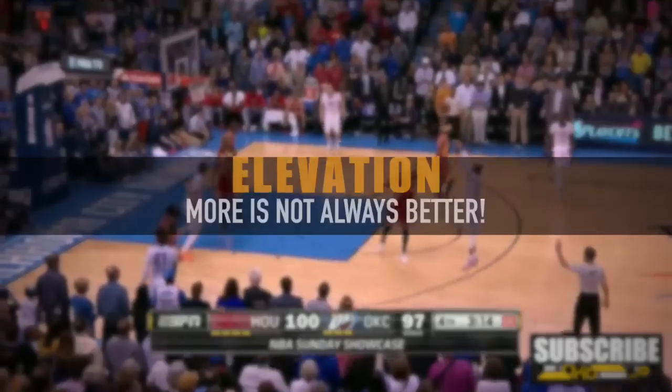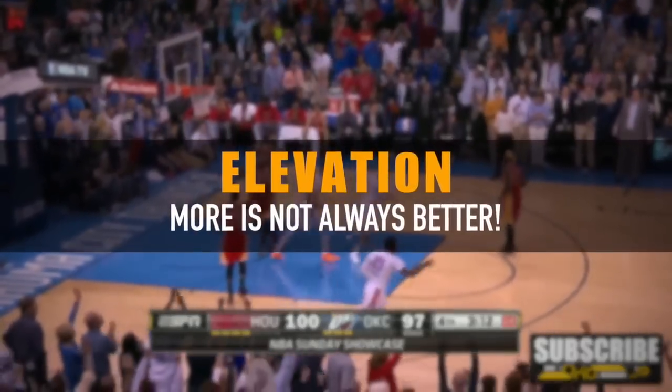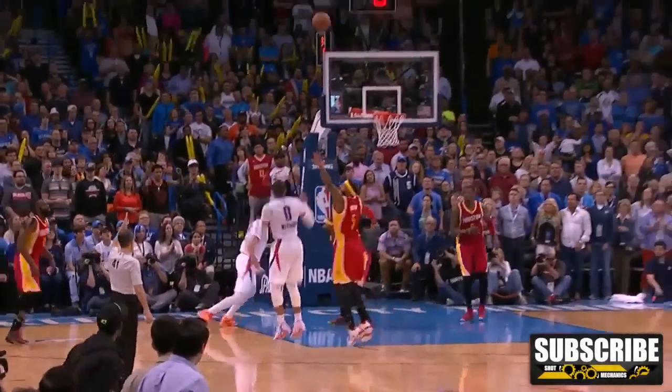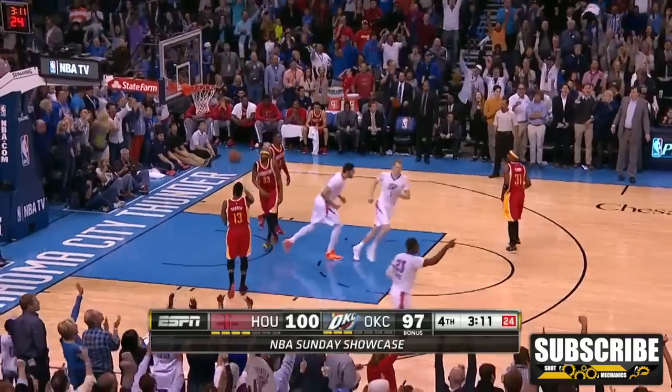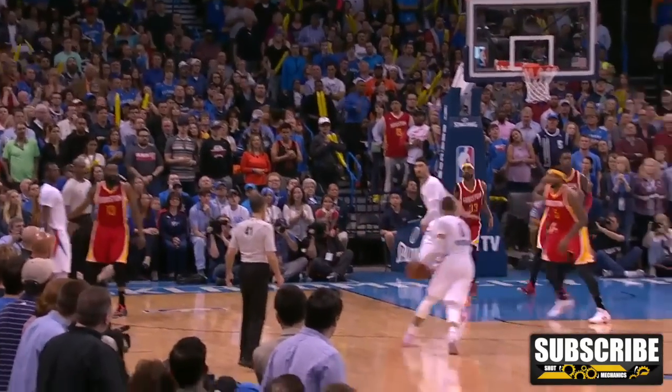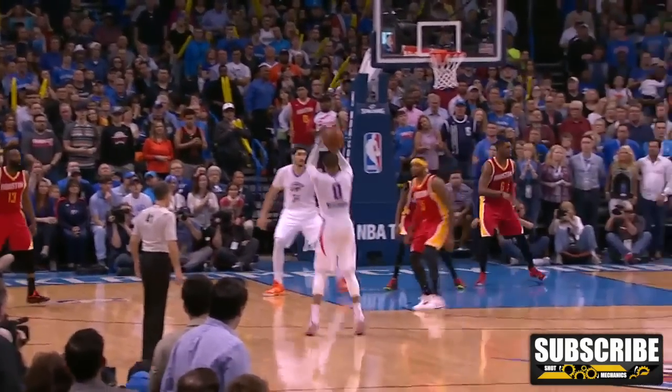Now the next thing I want to point out is the elevation on Westbrook's jumper. Sometimes it's really, really good, and then sometimes it can actually hinder his shooting ability. How high you elevate isn't near as important as how you transfer that momentum from your jump into your shot. Check out on this shot how Russell Westbrook pops off the balls of his feet and then launches into his jump shot in one fluid motion.